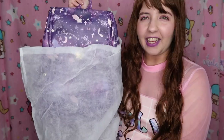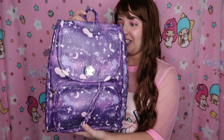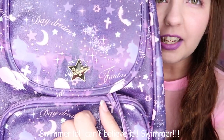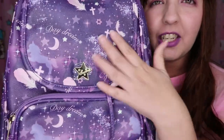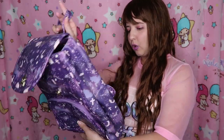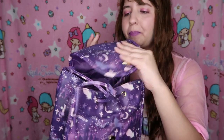Here we have it. It's like this. Oh my gosh, I love it so, so much. It feels so good. It feels amazing. I love it. It says here, summer. I don't know if you can tell, but I really love the details. It's so magical. It honestly feels amazing. It's so nice. It has this purple lining. This material is very, very strong. I'm pretty sure this is fake leather.